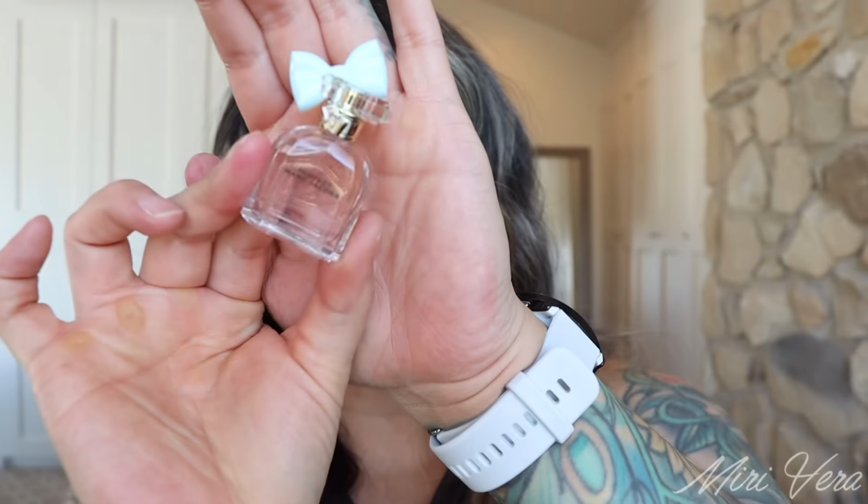I also got a sample of a little Marc Jacobs perfume. I think Perfect is the name of this. So I wanted to smell it with you all together. What the little bottle looks like. So cute. Okay, yeah, that smells good. Ooh, does it have the undertones on here? I don't think so. I thought I would share because it's super cute. Add it to my collection.